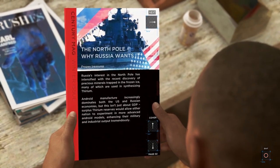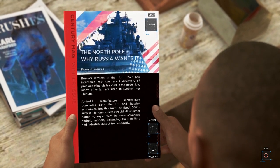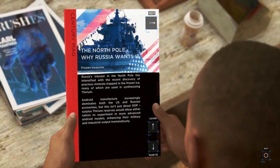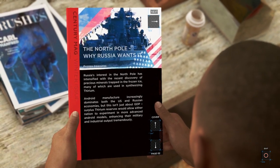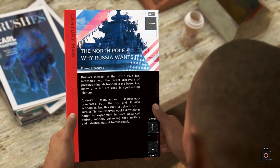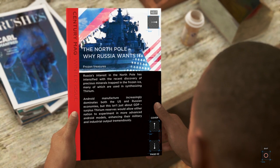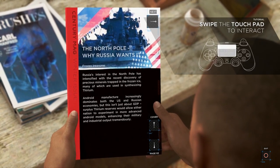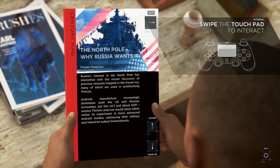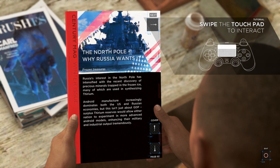Frozen treasures. Russia's interest in the North Pole has intensified with the recent discovery of precious minerals trapped in the frozen ice, many of which are used in synthesizing thorium. Android manufacture increasingly dominates both the U.S. and Russian economies, but this isn't just about GDP. Surplus thorium reserves would allow either nation to experiment in more advanced android models, enhancing their military and industrial output tremendously. So thorium is a main component of android blue blood that I mentioned in the first episode.